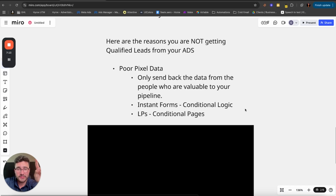Submitted two is not pixeled. We do not care about the submitted twos unless you have a downsell of some sort and you want to optimize for the downsells. I don't think you should. That's actually dumb. That's a horrible idea. Don't do that. But if you have a downsell offer, that's great.